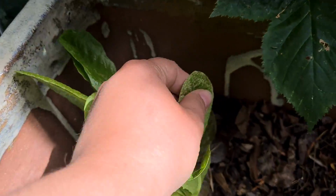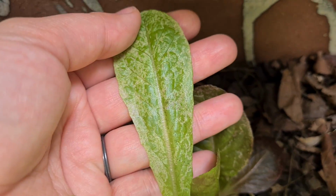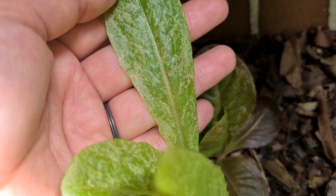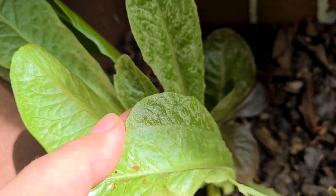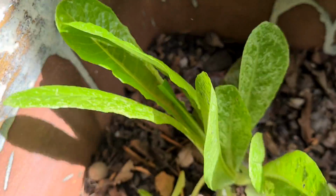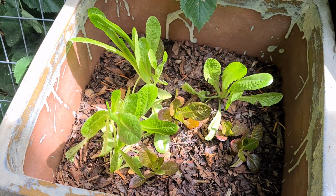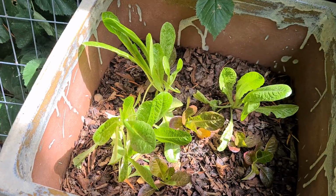And as you can see, I don't know if you can see on there, this has happened just in the last couple of days since I last checked them, but something is obviously attacking and making them unhappy. So I'm going to have to get onto that as well, but honestly they might just come out in another week or so, and I'll try something else in the pot and we'll see. I don't know, we'll see what happens.